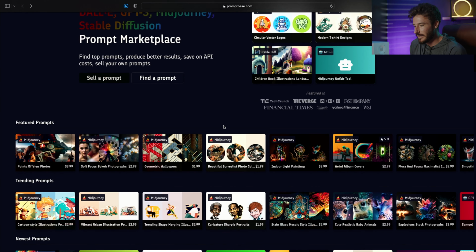And just to see what's available on this website, let's go ahead and click through a couple of examples. This is a really cool style I've actually never seen before as a Midjourney prompt. What else do we have here? Stained glass and mosaic style illustrations. So I like this website because it gives you a very specific look and feel for each one of the prompts you can buy. This is pretty cool.